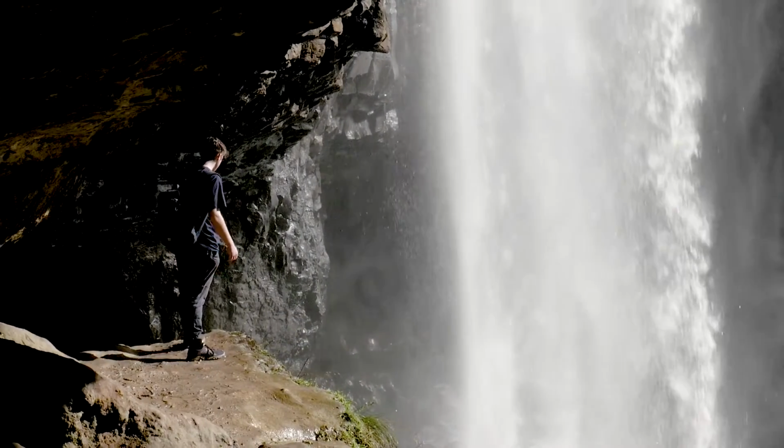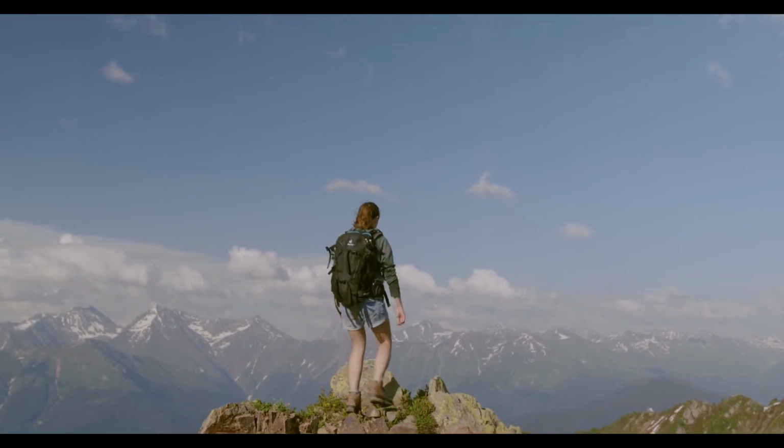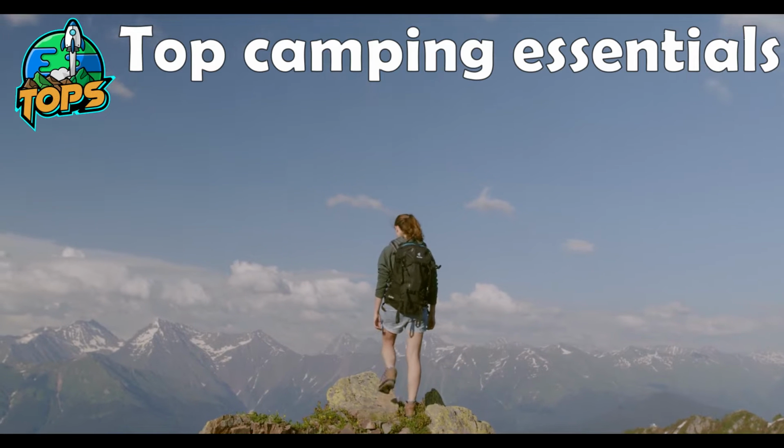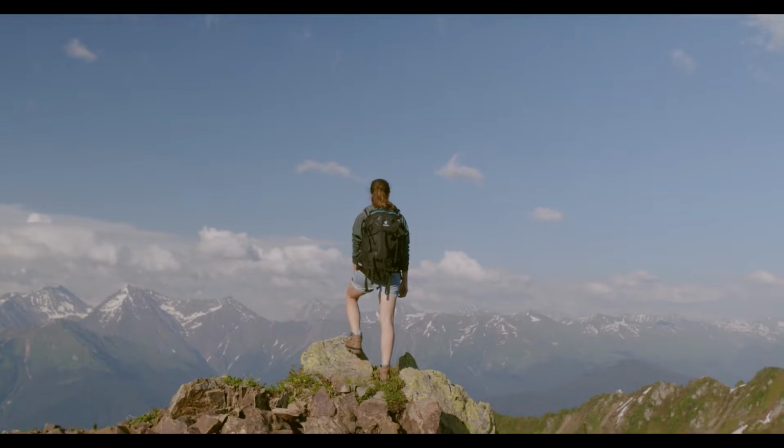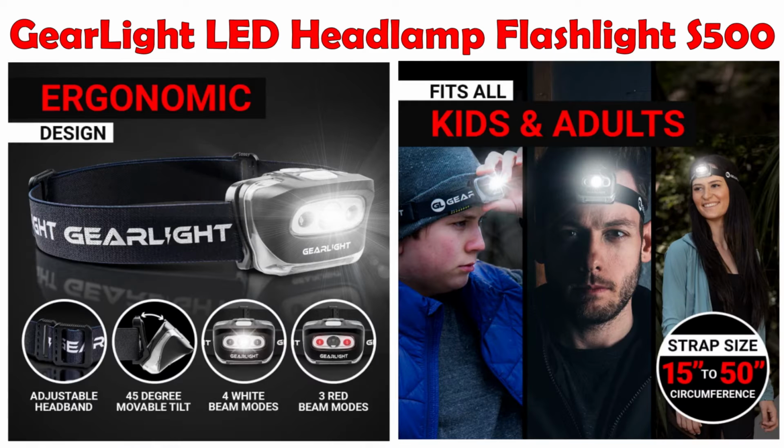But before you head out, check out our list of the top camping essentials that will make your stay even more enjoyable. Gearlight LED Headlamp Flashlight S500.